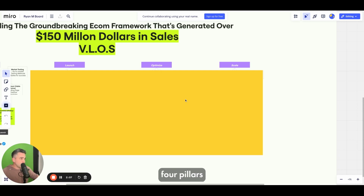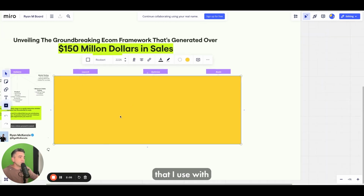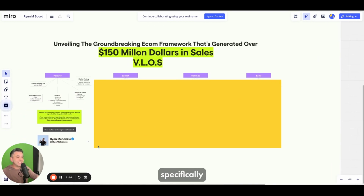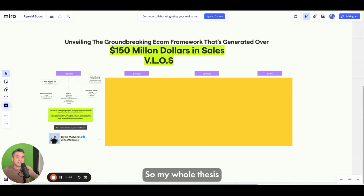So those are the 4 pillars that I use for building e-commerce businesses, and they specifically are tied to individual products. So my whole thesis on e-commerce is that your business is driven by hero products, and your lifetime value is where you generate the majority of your profits.